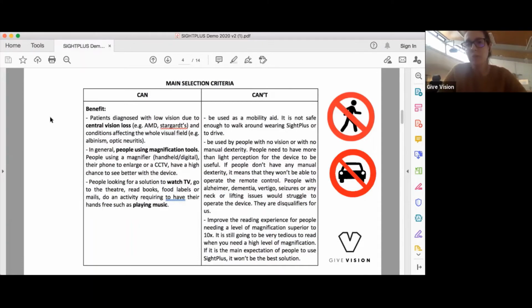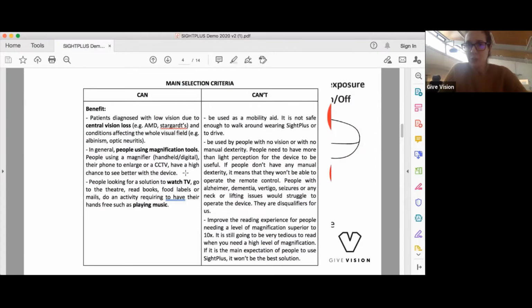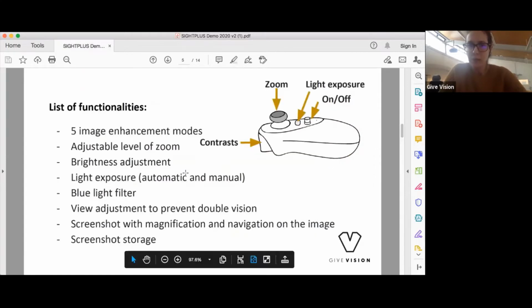So just to be sure, we know it has shown very good benefits and has been quite useful. But again, like any tool, it has some limitations. And just maybe a quick list of the main functionalities.